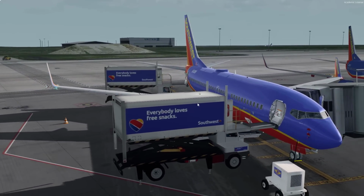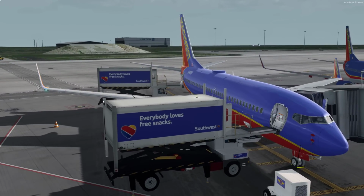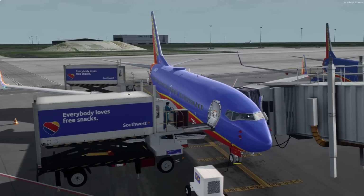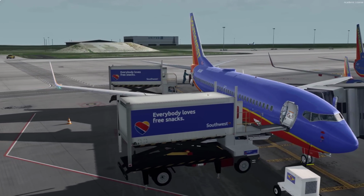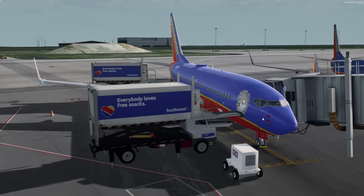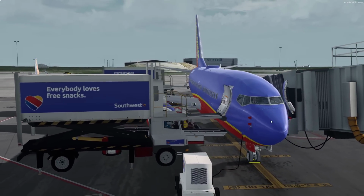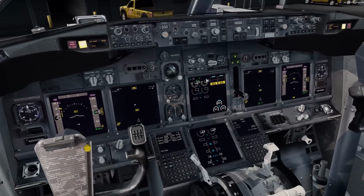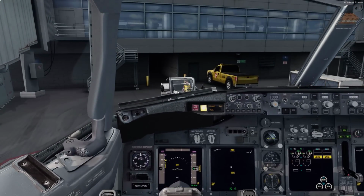Currently getting the catering board by Southwest, which is awesome. Flight time is going to be around about 2 hours, so it's looking good. Hopefully we get some tailwinds, not headwinds, to speed up the flight time, so passengers can be happy, but who knows. So should we get inside the cockpit? I've got the power turned on, that's all I've done, and opened up some doors. That's the only thing I've done inside the cockpit.